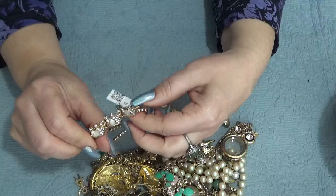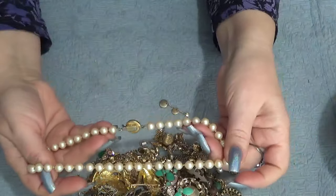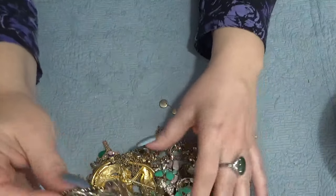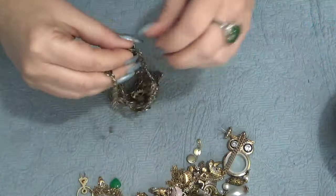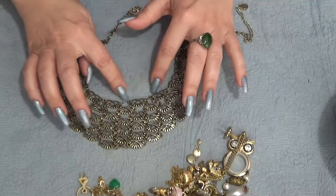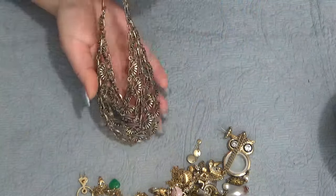Stretchy bracelet here. It was $2.99 with some elephants. This is also going into the crafting pile. A pearl necklace, four pearls. This is also going to the crafting. It's not best shape. This one is very pretty, you guys. It's a necklace, like a bib necklace. Oh, this one is also broken here. One piece is missing, and these ones need a link here. So this one is also going to the crafting.